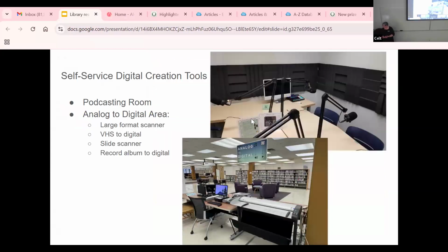Okay, we also have self-service digital creation tools in the library. We have a podcasting room pictured in the upper right. And we also have an analog to digital area that includes a large format scanner, VHS to digital, a slide scanner, and a record album to digital.